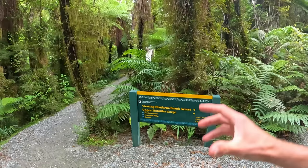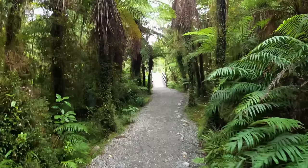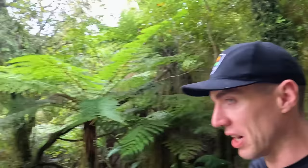So we have the viewing platform and the beach access down here below. Everybody's down here enjoying the water because it brings you right down to the water, guys. So access to the beach here. And everybody's taking photos down here. So I think we're gonna do that as well.